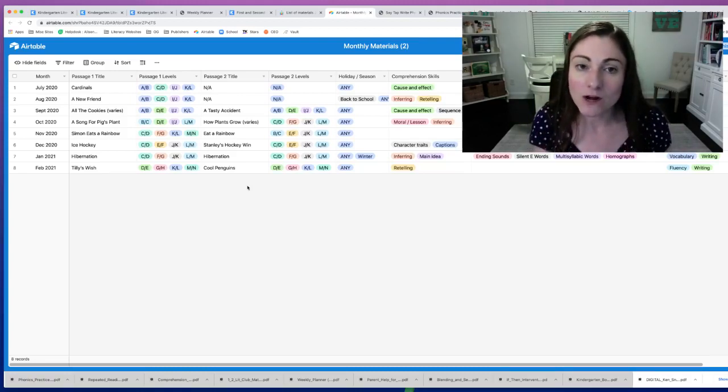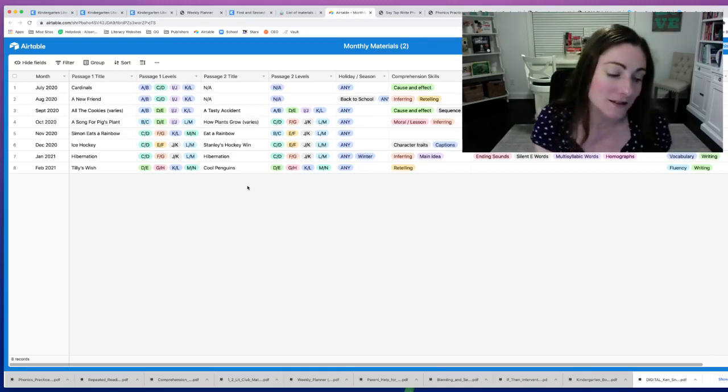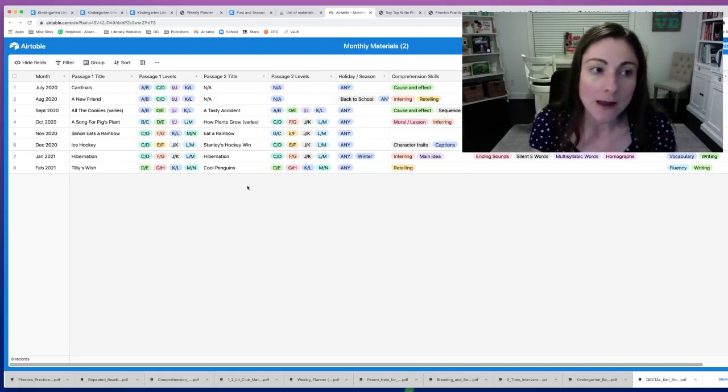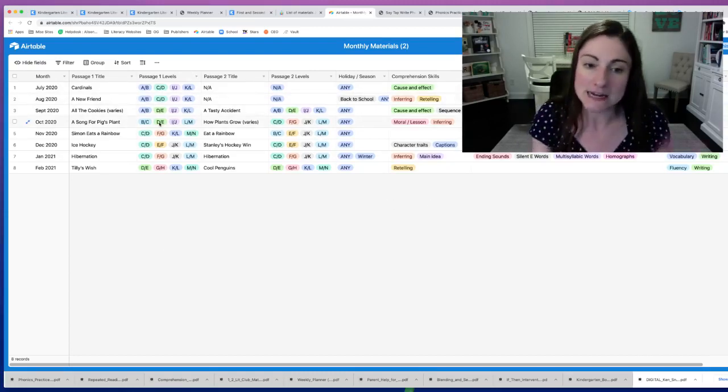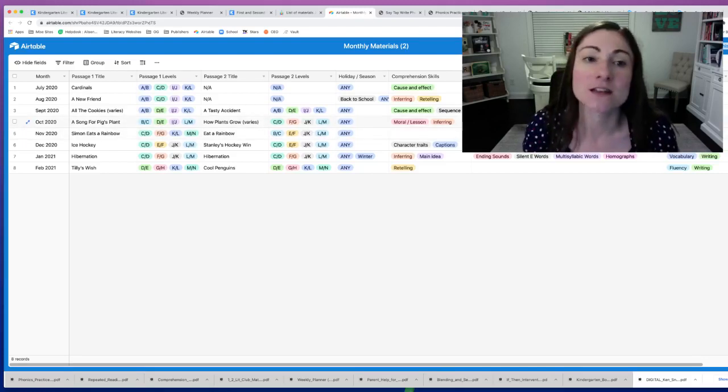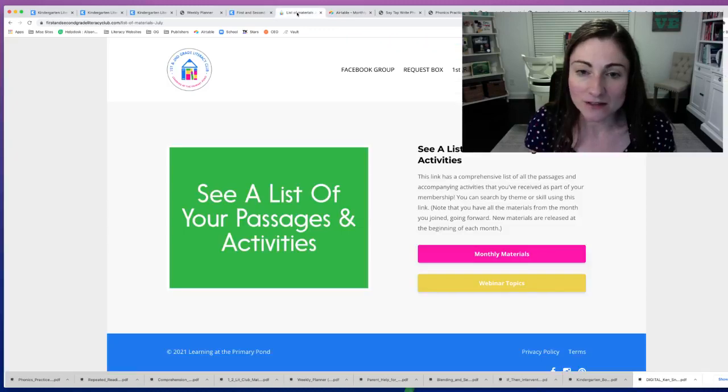And part of what I found that I waste time on personally is, I need to work on this, and where is something on my computer that I can use for it, right? So I end up wasting some time doing that. But what this allows you to see is, oh, I need a passage at level DE. Here's one. I need to work on CVC words. Here's this. So if you're a member, don't forget about this little list of passages and activities thing, because this will allow you, the longer you're a member, to quickly and easily find what you're looking for.